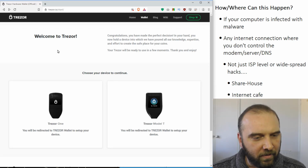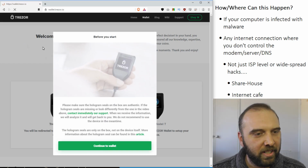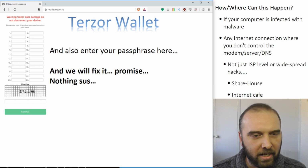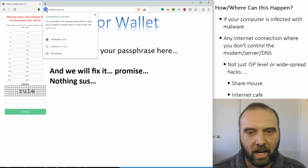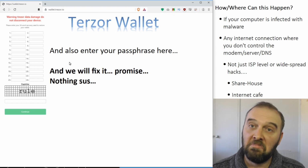Haven't checked my portfolio value in about 30 seconds, and I'm just at a friend's place, so I thought I'd borrow their computer, plug my Trezor in, and oh! Data damage, do not disconnect your device. I haven't even plugged it in yet. But hey, look, certificate's okay. Metacert's happy. Netcraft's happy. We'll give it a go.